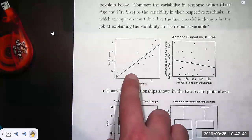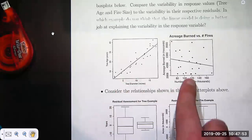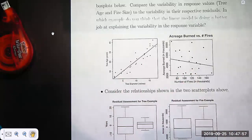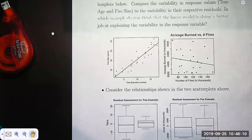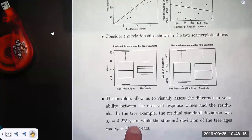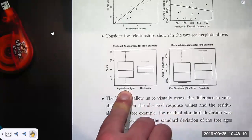So this one, the dots are really close to the model. And then this one, the dots are further away. So this acreage burned versus number of fires, that would be less useful for predicting. So you'd expect a lower R squared value there. And you can look at the residuals as well. This is super informative down here. So here we've got the original data.